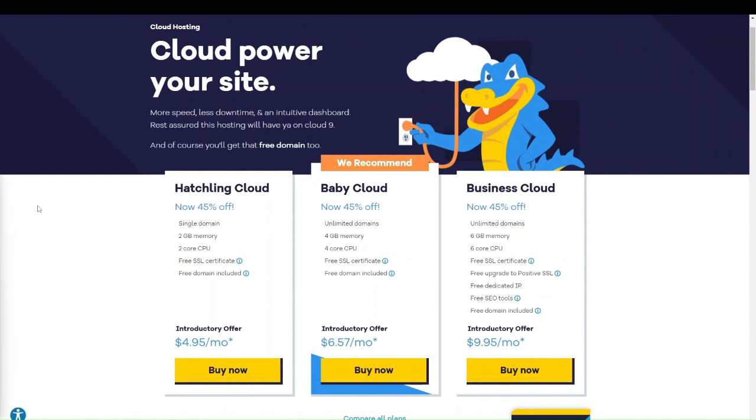And they have slightly more affordable pricing as well. So you can see the introductory offer starts at $5 a month, which is a little bit more expensive than what we've seen as shared hosting, but not by much. And the most expensive plan goes for $10 a month. Again, a little bit more expensive than shared hosting, but not by much.